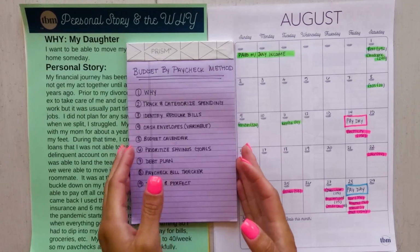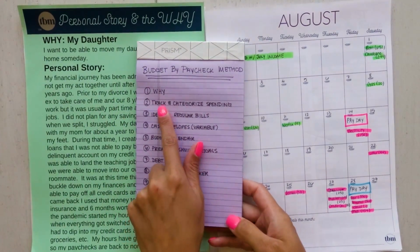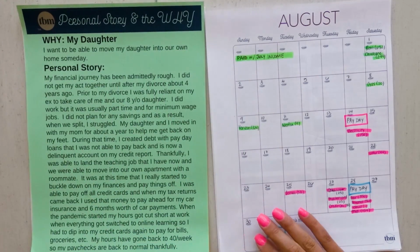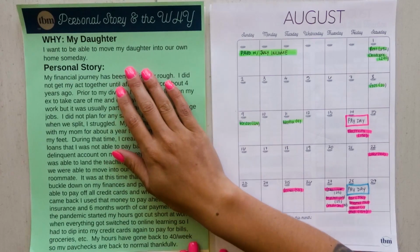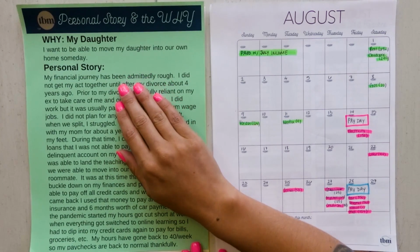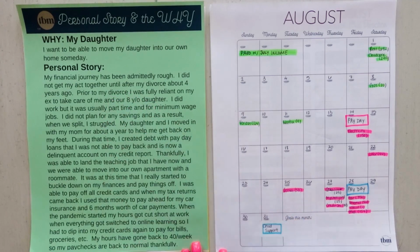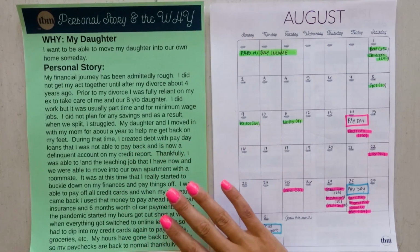So a little bit about the reader. Her why. Now, the first step in the Budget by Paycheck method is always figuring out your why, your purpose on this journey. So with Arley, her why is, I want to be able to move my daughter into our own home someday. So it's providing a specific type of future, something in their future that she wants to accomplish for her and her daughter. A little bit about her story. So this is from Arley.